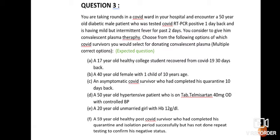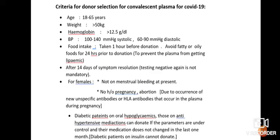Option D, a 50-year-old hypertensive patient who is on tablet telmisartan 40 mg OD with controlled BP. Option E is about a 20-year-old unmarried girl with hemoglobin 12 gram per deciliter. And option F is about a 59-year-old healthy post-COVID survivor who had completed his quarantine and isolation period successfully but has not done repeated testing. To know the criteria, starting from the age, the minimum age should be 18, maximum 65 years, and the weight should be more than 50 kg.